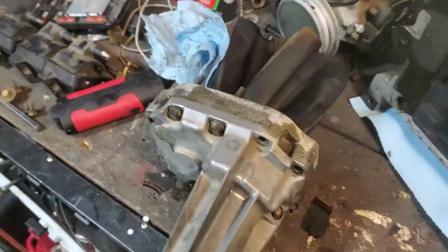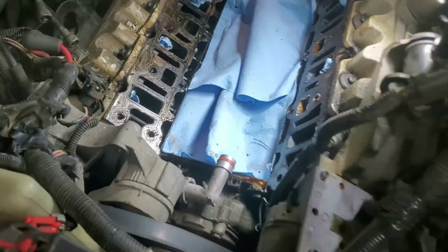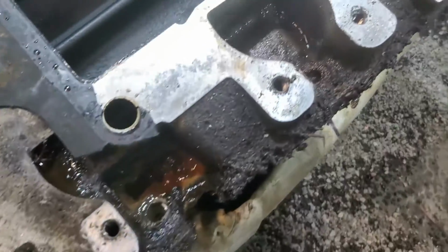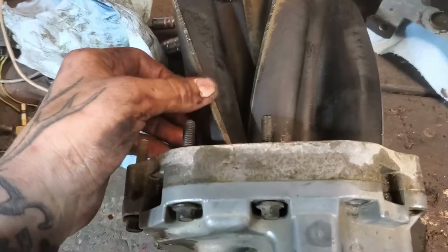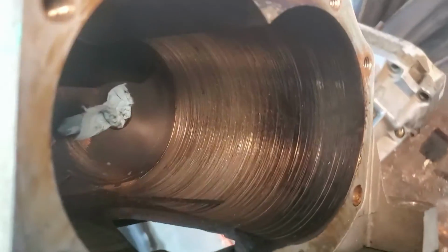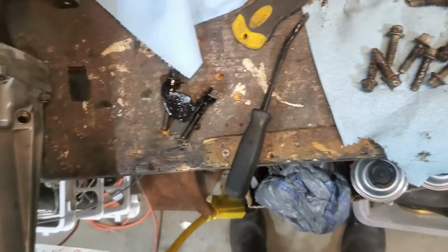Alright, so I got the blower out. It's gonna need a lot of cleaning. It's completely nasty. It looks like it's never been touched in its whole life. As you can see, the gunk buildup is disgusting. The rotors don't look horrible, but they don't look that good. But what really worries me, it looks deeper than what it is. I think a lot of it will just clean out, but let's hope there's nothing crazy wrong with it.